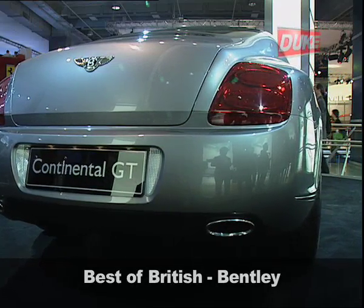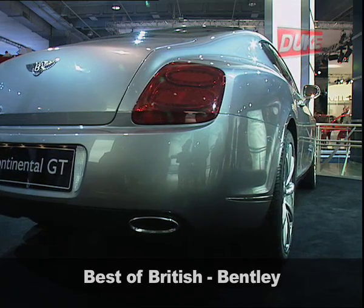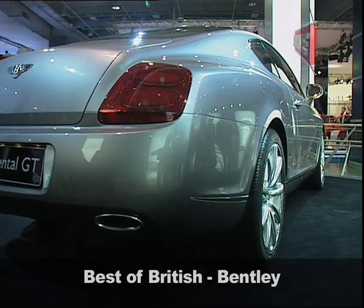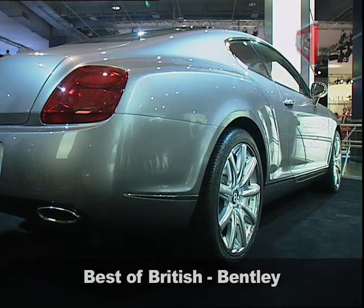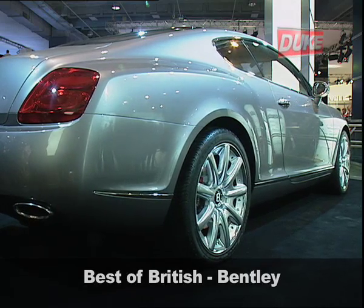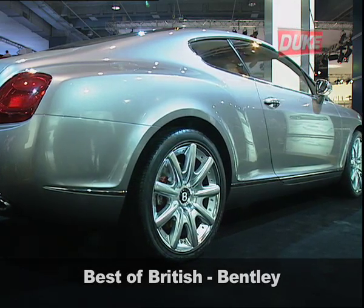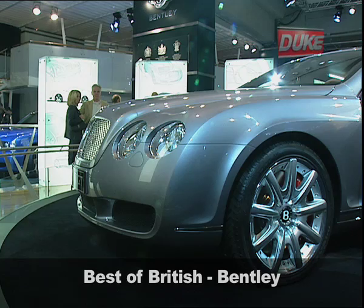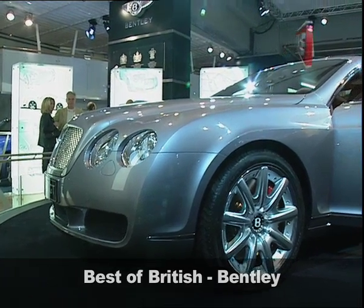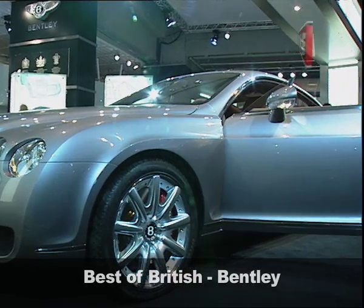The GT's motive power comes from the 6-litre 12-cylinder engine that has already been seen in concept cars from other members of the VW group, and which has already set speed records in a special VW coupe. In terms of power output, those 12 cylinders and 6 litres translate into 552 brake horsepower, and that much power means acceleration and speed to match.